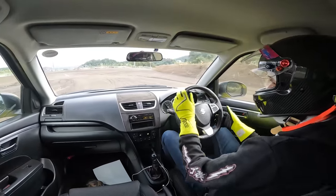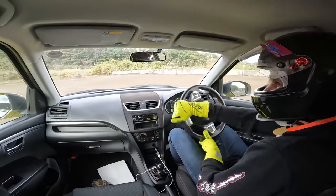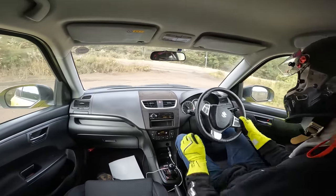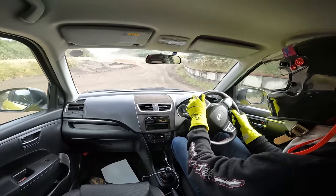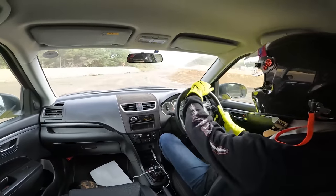Oh, it's so much better without traction control. Little brake. Oh, there, baby. We can actually power through the corners now. Little e-brake to get around that. Whoa. Little understeer. We got this. Let's go, baby! Oh! Whoa! This is great!